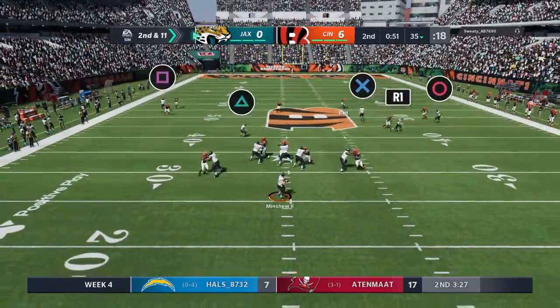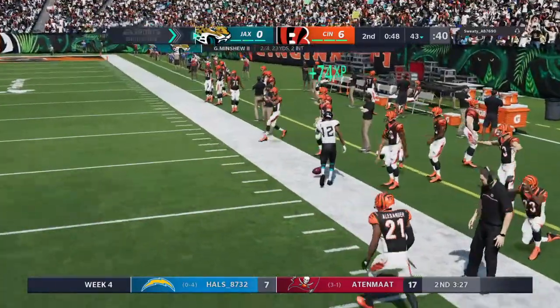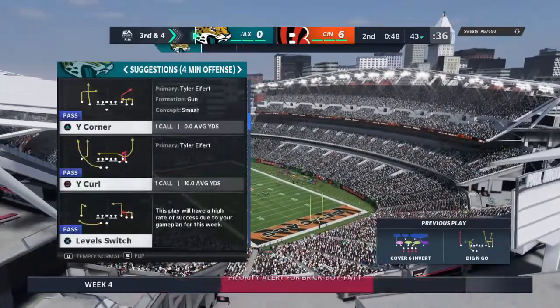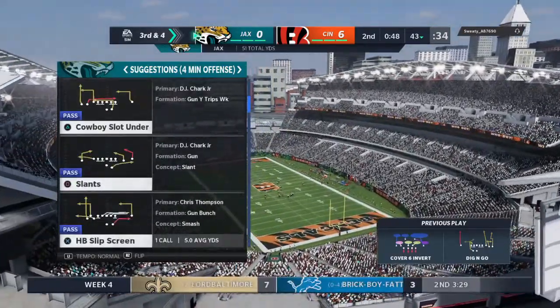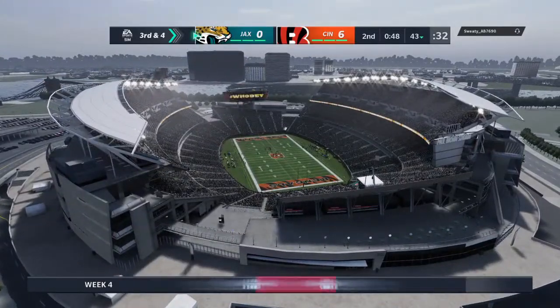On 2nd and 11 now, Minshew. That one complete to D.D. Westbrook, and he'll be out of bounds after getting this one across the 40. A gain of 7 yards. And it's 3rd down.